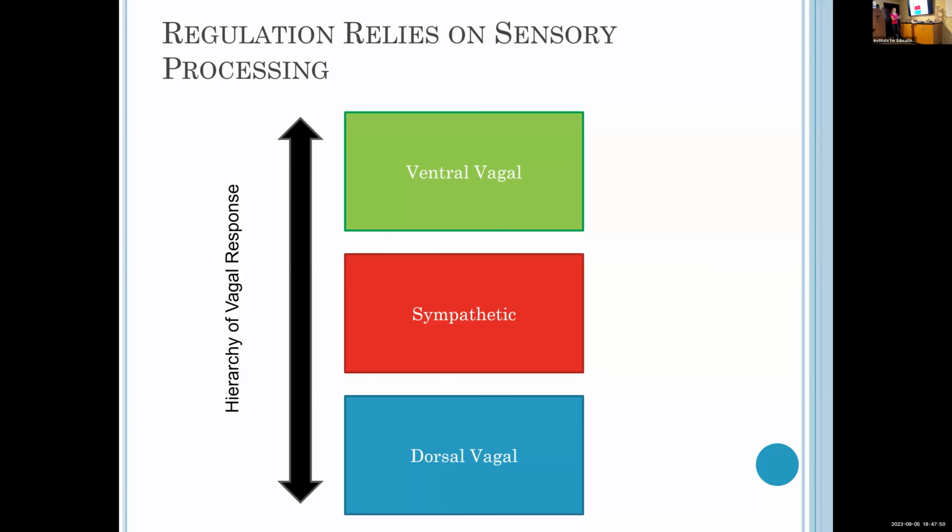A lot of what we know about regulation now is really rooted in polyvagal theory. Dr. Stephen Porges's work, and he has created this map of our vagal response, and our vagus nerve is really responsible for activating our parasympathetic and sympathetic nervous system. Our vagus nerve is also connected to our heart, our lungs, our digestive system. So when you have this change in vagal tone, you are also experiencing that in your heart rate and in your breathing and in your digestive system, because it's all connected in your emotional responsiveness.